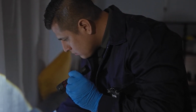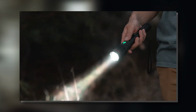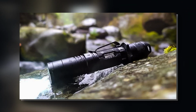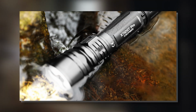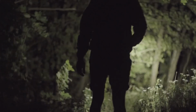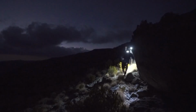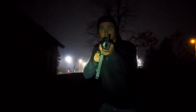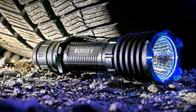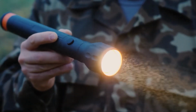Look for features like at least 1,000 lumens of output, multiple light modes including strobe, impact-resistant construction, and a water-resistant rating of IPX7 or higher. The high lumen output isn't just for visibility. It can temporarily disorient a potential threat, giving you precious seconds to react. The strobe function can signal for help or further discombobulate your aggressor. Remember, the best tactical flashlight is the one you have with you. Make it a habit to carry it daily.